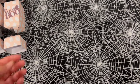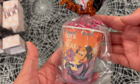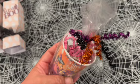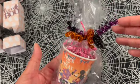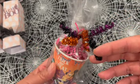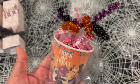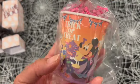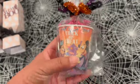I also had plenty of these little trick-or-treat cups that I picked up at Daiso last year, and I stuffed them again with snacks and candy. I used up my multicolored tinsel, and I just wrapped it around a straw to make these little curly cues. I added some shred that I also picked up at Dollar Tree that's already in my stash. So this is a fun, shortcut way of gifting.